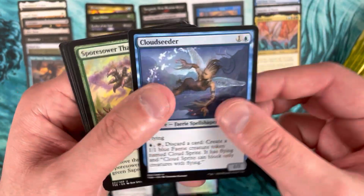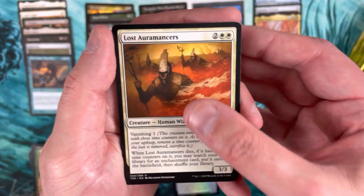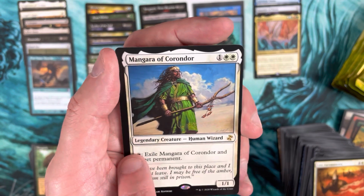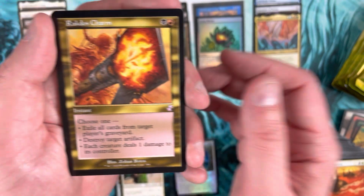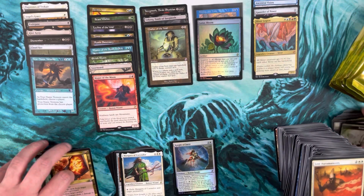How wild is that? Cloud Seeder. Spore Sower Thallid. Lost Oromancers. Rare after that is a Mangara of Corindor. Man, the cut on that is really wild. That is really, really, really off center. Rakdos Charm after that. Rakdos Charm is probably a couple of bucks. Got up to like 4 at one point, but no longer the case.